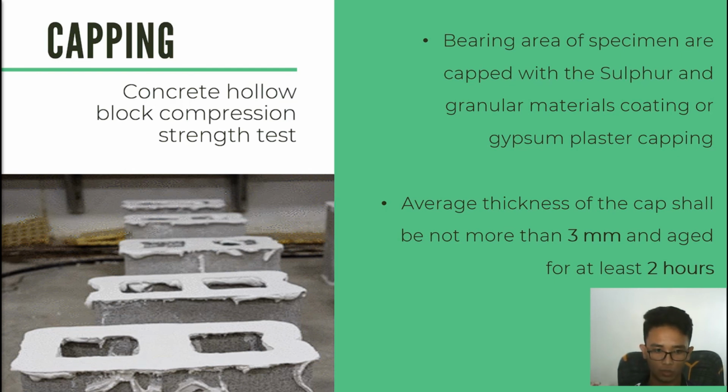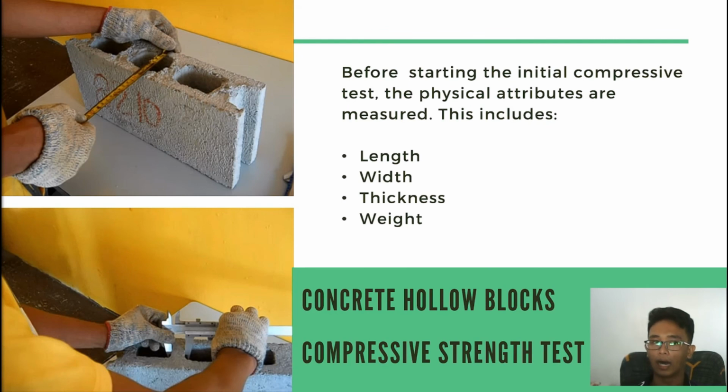Next is yung mismong pag-test nung compressive strength nung CHB. So sisimulan siya, bale susukatin muna yung CHB, kukunin yung physical attributes niya, yung length, width, thickness, and yung weight. So makikita nyo dyan sa picture yung malalaking dimensions kagaya nung width tsaka yung length, sinusukat gamit yung metro or ruler na calibrated syempre. And yung mas maliliit na measurements, yung mga thickness na, sinusukat na gamit yung calipers and dapat calibrated din sila.